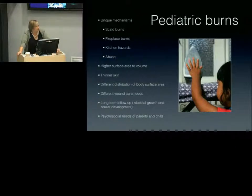So they have a higher surface area to volume ratio, and this changes over the course of ages. That contributes to our assessment of total body surface area. They also have thinner skin and thinner dermis. So for any given temperature, they are more likely to sustain a more significant and deeper burn with any given exposure. The body distribution is different. Their heads make up a greater portion of their body as opposed to their extremities, which is obviously different than in adults.